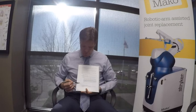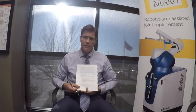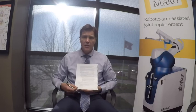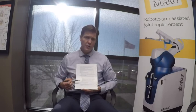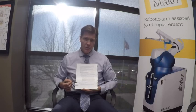Next page, recognizing potential complications. So the number one that I'm worried about is an infection. This is extremely low risk of less than 1%, and the best thing you can do is read this instruction manual carefully in the reference guide in regards to the wound care and appearance of your knee. Leave the dressing intact, as we just previously mentioned, and follow those instructions.